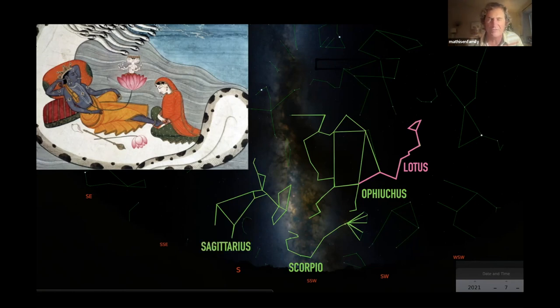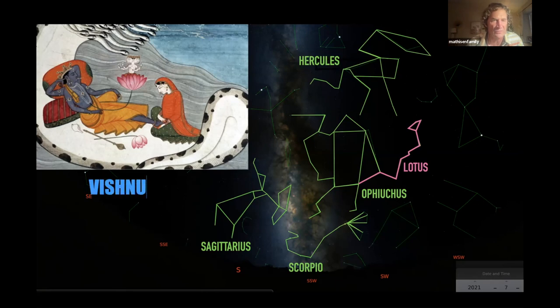But the important thing is if Vishnu is Ophiuchus, and then Brahma on top of the flower, dancing up there, four-headed on top of the flower, that's Hercules, okay, with his square head, four-cornered head. Now, why am I bringing this up? Because Vishnu is the god that has avatars. You know that movie Avatar? Avatar is actually a word that's special for manifestations of Vishnu. Vishnu is a god, but he appears in 10 other avatars. 10 avatars. And the first is like a fish man, almost like a merman.